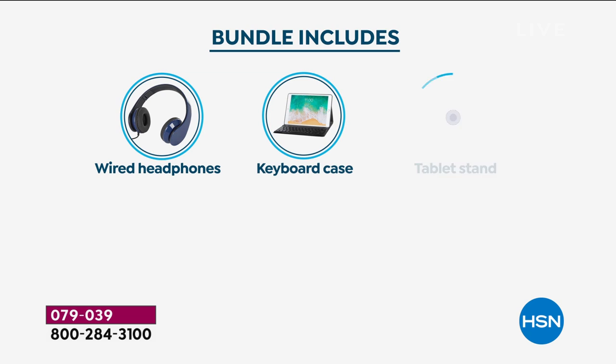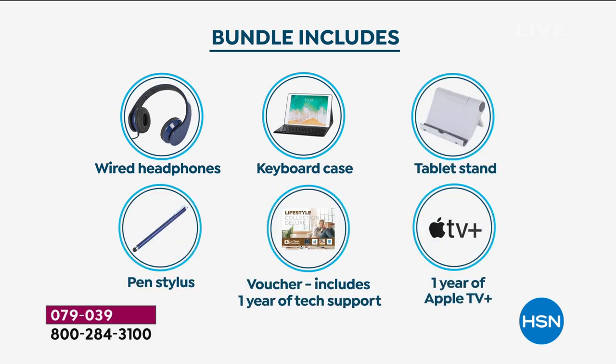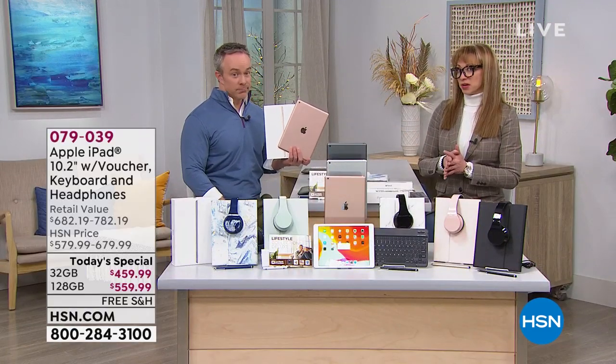One thing you can do is you can bring this into Apple and ask them questions. Yes, you can. But all these extras, from the headphones, to the stand, to the stylus, to the year of tech support, to the year of Apple TV, that's because you're shopping here today on a Today Special. So don't go into the Apple store and say, well, where's my free headset? Or where's my free case? Or where's my free support? They're going to kind of scratch their heads and go, well, we have them, ma'am or sir, down this way, and they'll take you there. And that's how the real world operates.